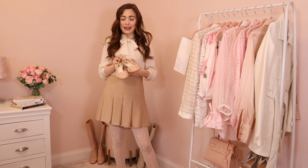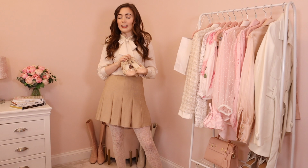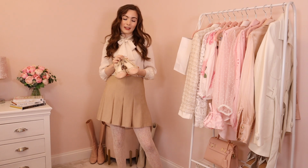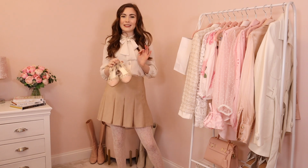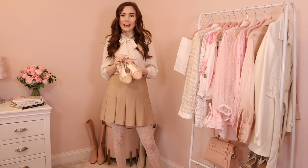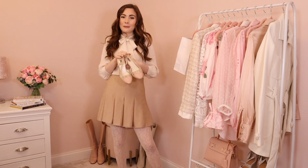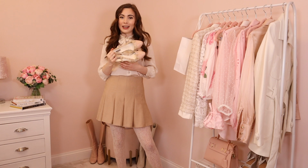I really want to replace these because they are getting a little bit battered, but they look so pretty with all outfits. They go really pretty with pink and with white, and I really want another pair like this. So if you can find something like this, I'm going to look on June, but please let me know because I am dying to get a new pair.